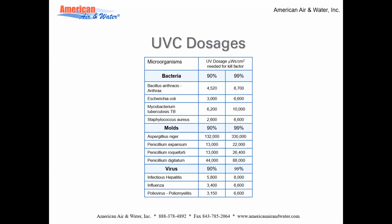In recent months, the interest is focused on the coronavirus, naturally. The good news is that it is an enveloped virus, which is relatively easy to inactivate. The target dose for 2 log reduction of airborne viruses is usually between 6 and 8 millijoules per centimeter square.